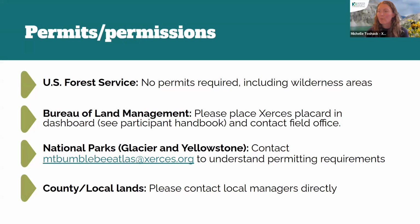National parks are a little different. We have very specific requirements for our permits. Oftentimes, you will need to be added to the permit directly and carry a copy of that permit with you. Each park is a little bit different, but please know that we do have permits in Glacier and Yellowstone, but you do have to contact me first before you can go out and do those surveys.